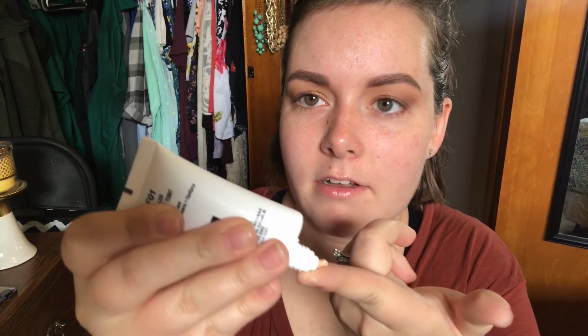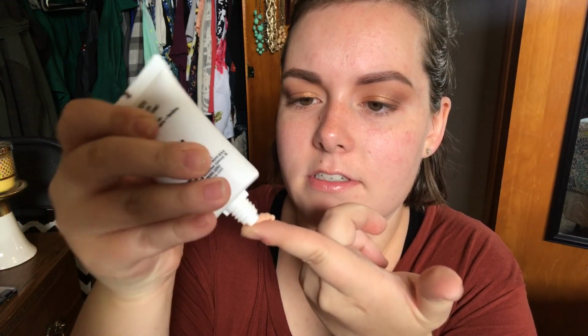Oh, it kind of comes out in a colored consistency. I'm not really sure how much to use. Oh, I have a feeling I might have gotten too much. We'll see. So I'm just going to apply it to where this needs filling in, and for me that's on my cheeks and even under my eye a little bit. And I know a lot of these pore filling primers tend to dry your face out, so we are going to see if it does that to me.